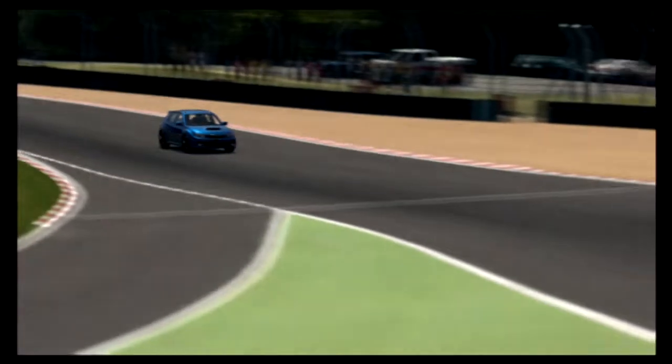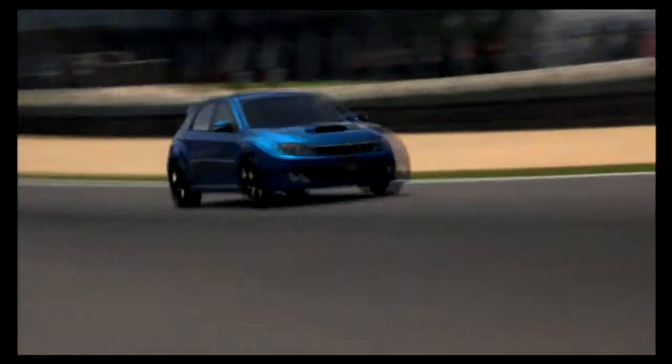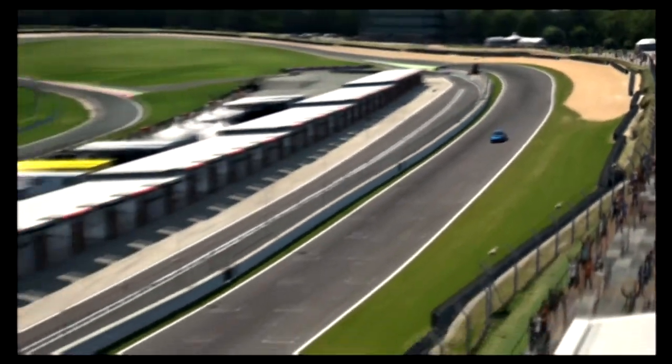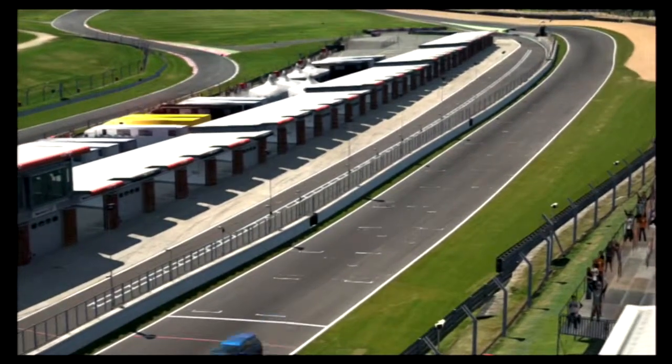Personally, if I had to pick any of these cars, I probably would go with the Focus. If it had a detailed interior, it would be even better. But I reckon I would go with the Focus because I don't know. I just think it's a bit cooler than the others.